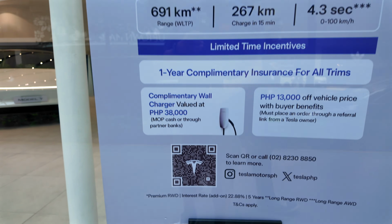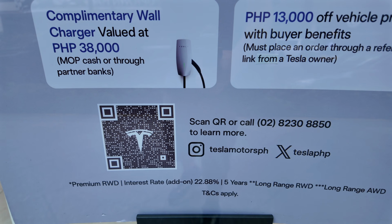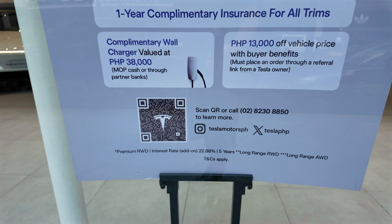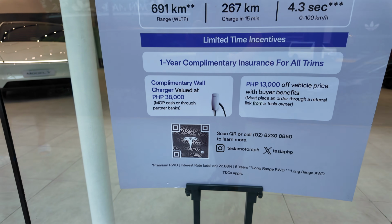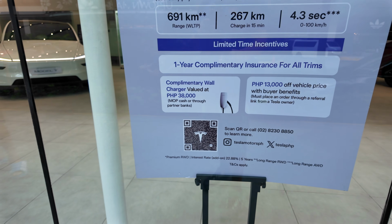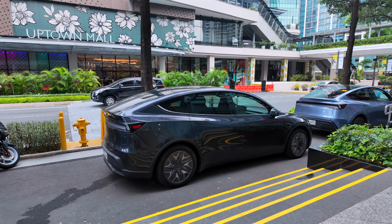But this is the premium rear wheel drive. See, and this is where I get confused. Interest rate of 22.88%. But that is all of 5 years. It's kind of weird how they word things over here. That's a total of 22.88% in a span of 5 years. So roughly a little over 4% APR. While we wait, here are two Model Ys that we looked at earlier.